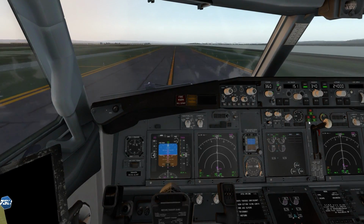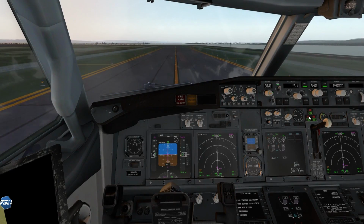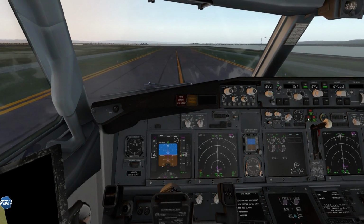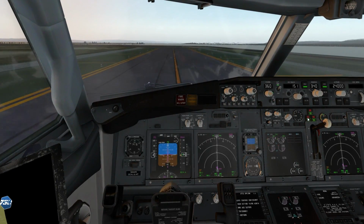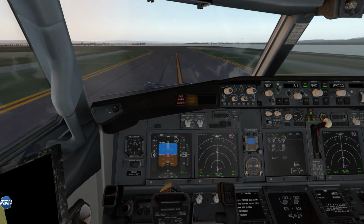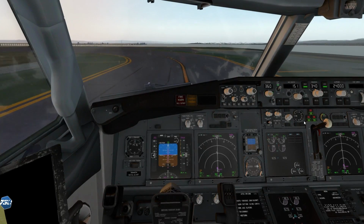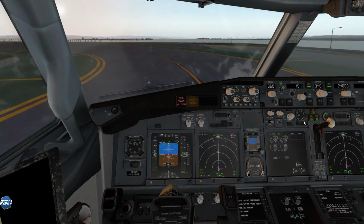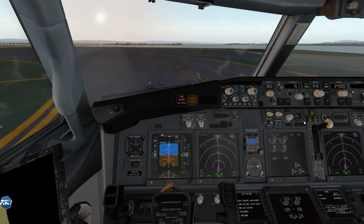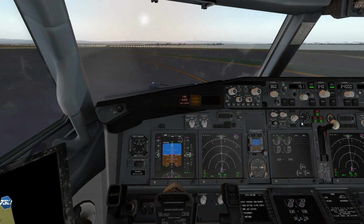Bit curious as to why I've got green and reds on my undercarriage. I did try a tiny takeoff earlier, and yeah, the undercarriage was kind of stuck halfway when I took off, so we'll have to check that as we climb out. So maybe that's a bug. Let's just scrub some speed off. Maybe not quite that much, but we'll just go past 28 left and get lined up for 28 right.